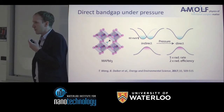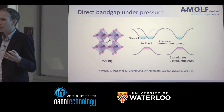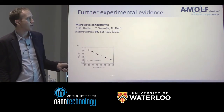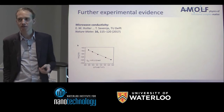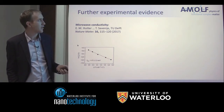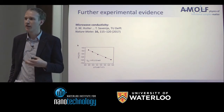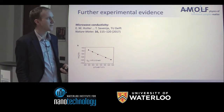Of course, since we've worked on this, other people also worked on this. It's a very big field, so we're not the only ones. And I should show a few examples. So here is a measurement from our colleagues at Delft, which came out almost simultaneously with our measurements, where they measure the two states, or the difference in the two states, with microwave conductivity measurements, and they find a very similar energy difference between the two states.